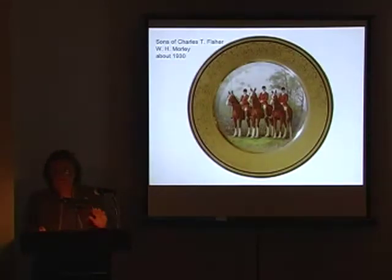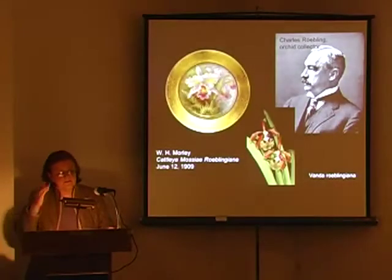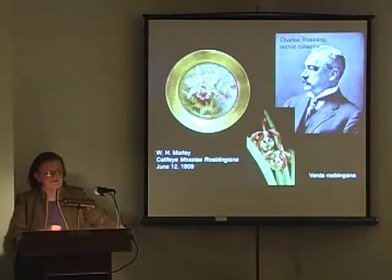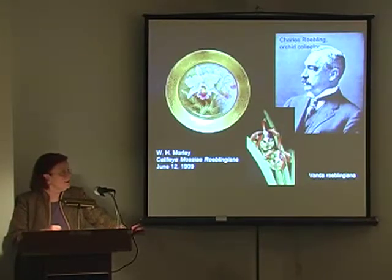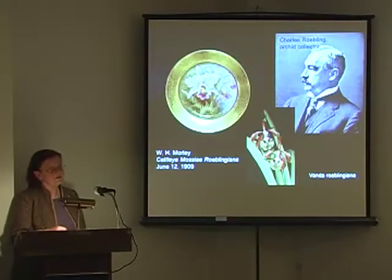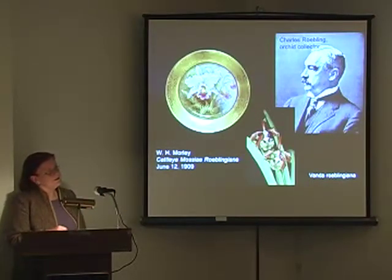But as much fun as this plate is, the real treasure of this exhibition, I think, are the 30 plates that are assembled here that were painted for Charles Roebling. Charles Roebling is the son of the great bridge builder John Roebling, famous for the Brooklyn Bridge and other suspension bridges. Charles Roebling, after his father died, became president of the company. There were several Roebling sons. He was perhaps the wealthiest of them. He had a large house in Trenton, and he was a very avid orchid collector.